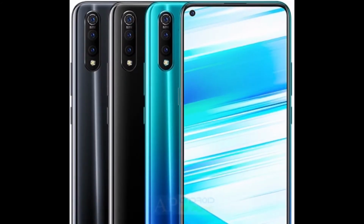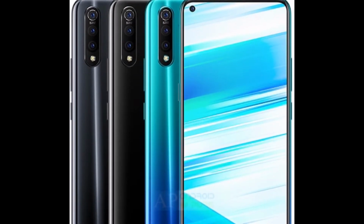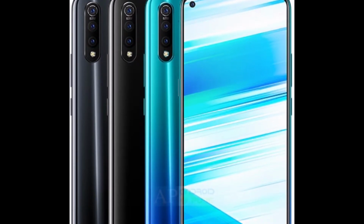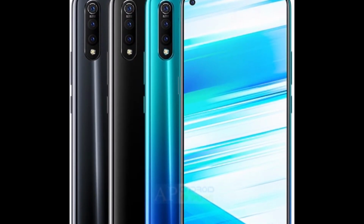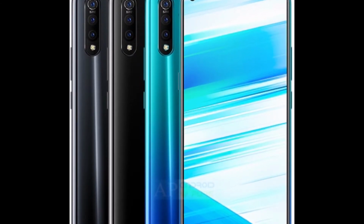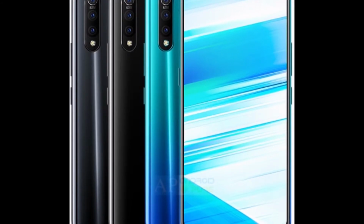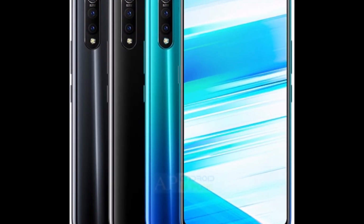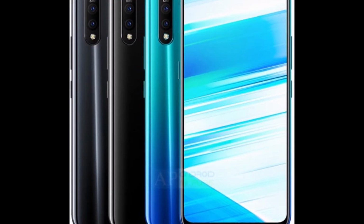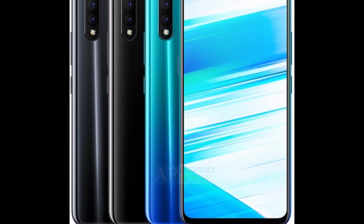The reservations of the Vivo Z5x have already started in China. The smartphone will be releasing in as many as 4 variants, such as 4GB RAM plus 64GB storage, 6GB RAM plus 64GB storage, 6GB RAM plus 128GB storage and 8GB RAM plus 128GB storage. However, there is no information available on the pricing of these variants.